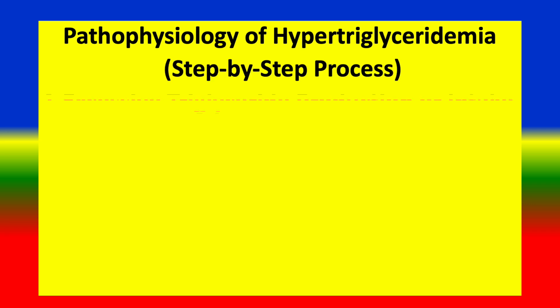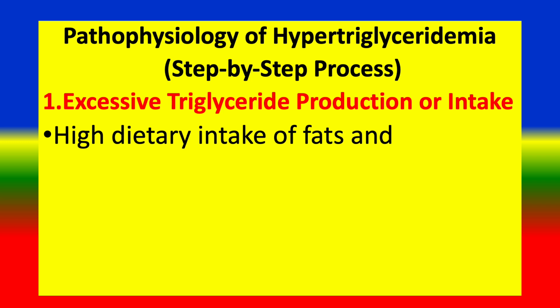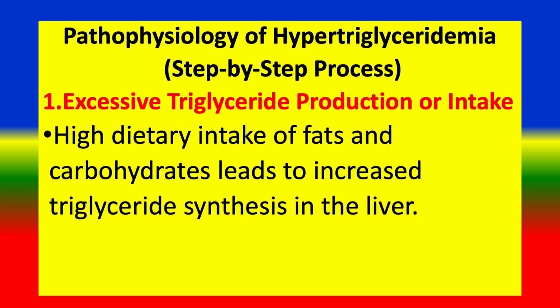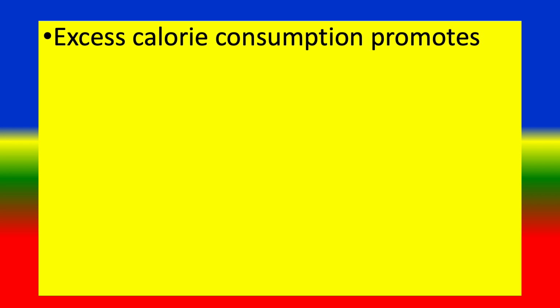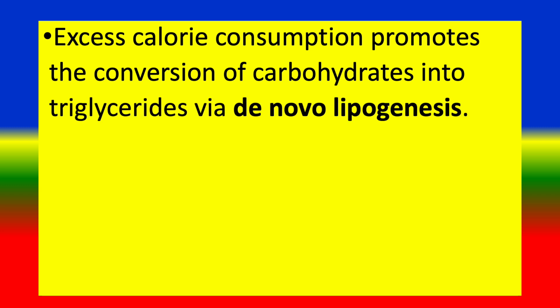Pathophysiology of hypertriglyceridemia, step by step process. 1. Excessive triglyceride production or intake. High dietary intake of fats and carbohydrates leads to increased triglyceride synthesis in the liver. Excessive calorie consumption promotes the conversion of carbohydrates into triglycerides via de novo lipogenesis.